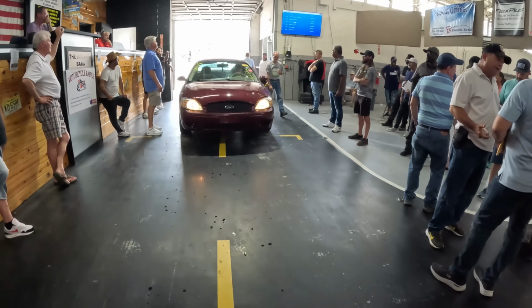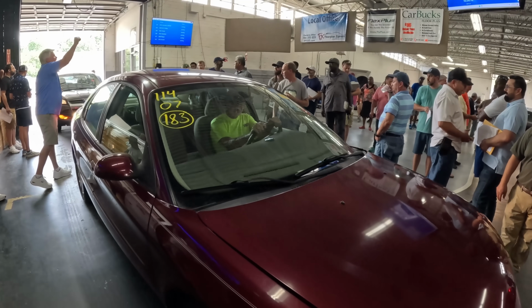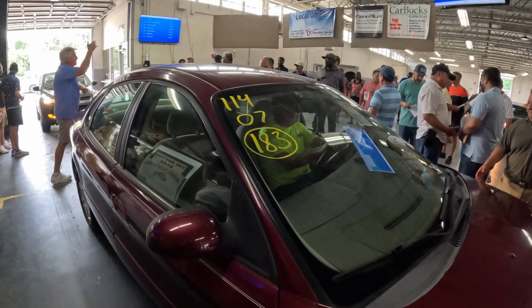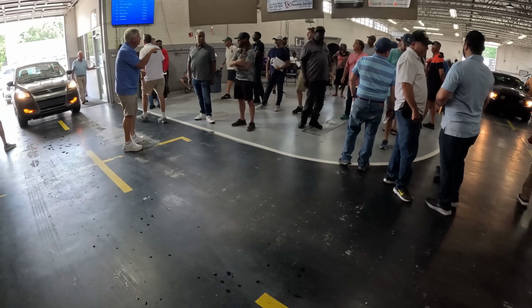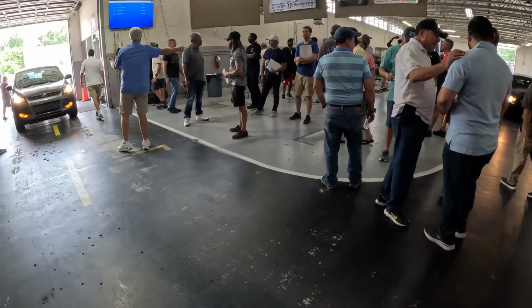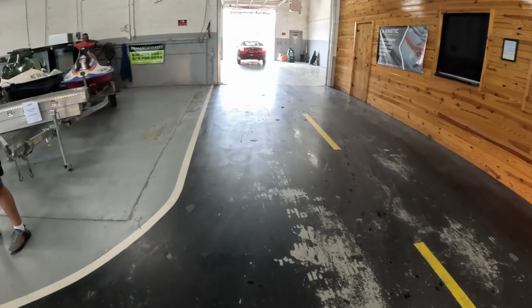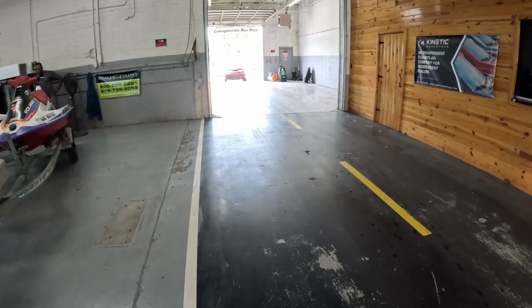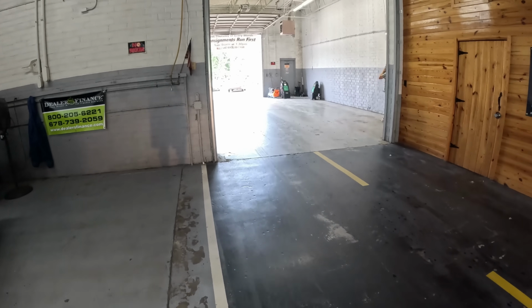Ford Taurus. I hope Alex has been on it. Looks like he is. You see him over there? All right, up to $1,100. It's got 183,000 miles. You see Alex's subtle head movements. Oh, too much. Yeah, he didn't want to go up that much on it. It went to $1,800. He did good. It's probably only a $2,500 car. $3,000 is perfect. But it's a Ford Taurus.